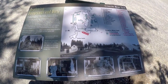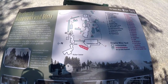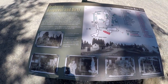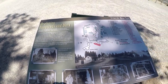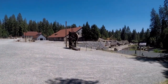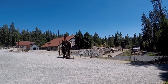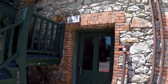So this is how it looks like, the Empire Mine Yard. And I'm right here. So this is how the teeth look like. You can see my shadow there as I take the video. But that's how the yard just looks like. That's how big it is. And they say if you're standing here during the operation, there's deafening sounds from the crushing rocks and the blacksmiths in their workshop doing all the gold activities. That's the office there.